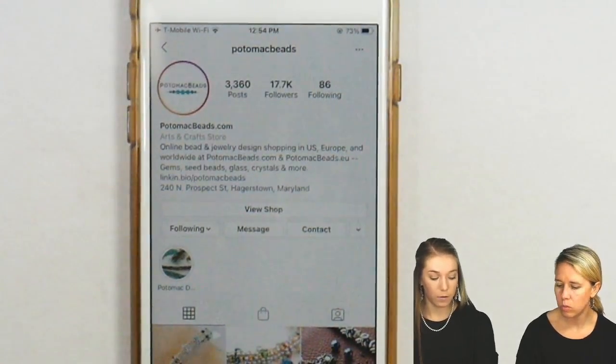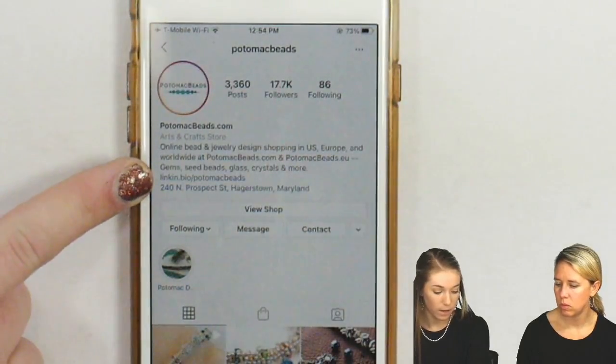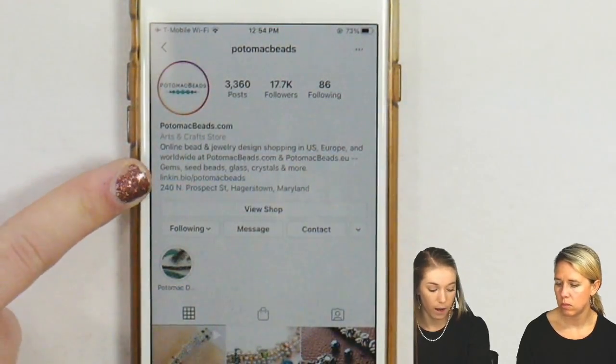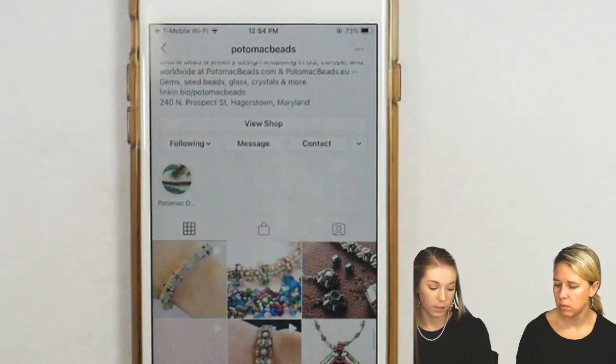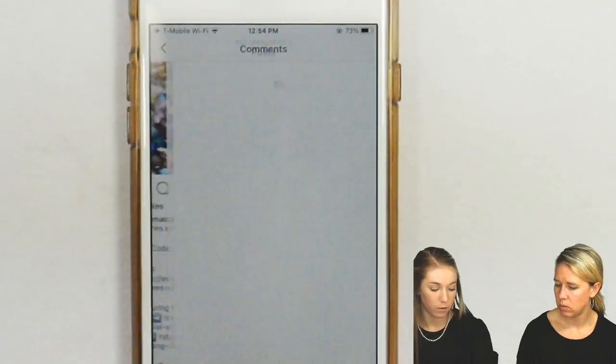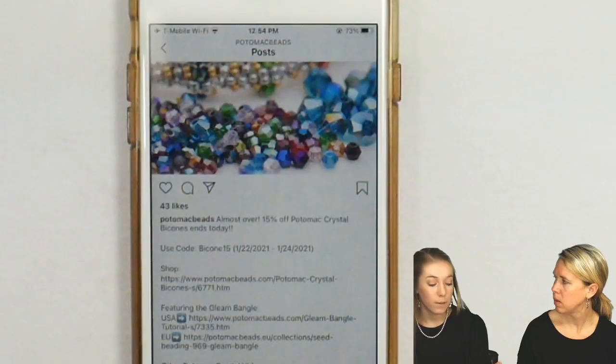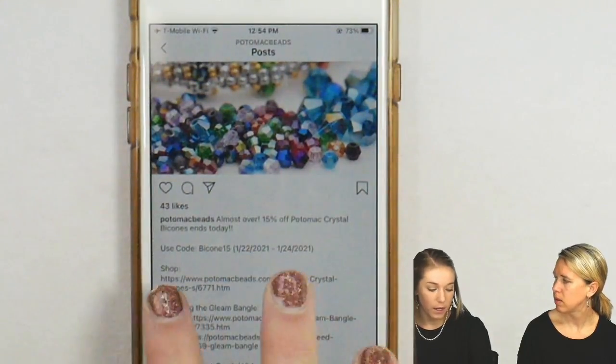Yeah. So this is also another feature we just added, but there's this little link in bio at the top of our profile. A problem with Instagram is that the links you can't click on them. They don't take you anywhere. And many people are like, hey, can you send me the link? It's not working for me.